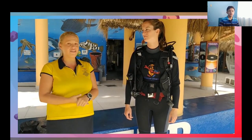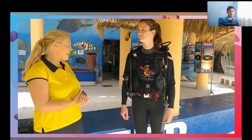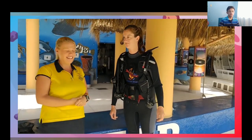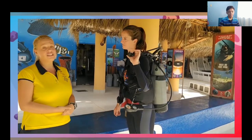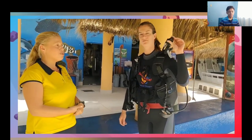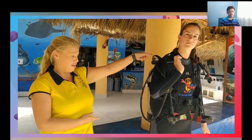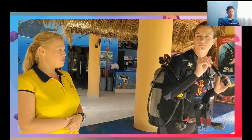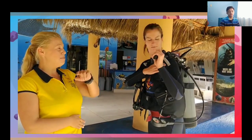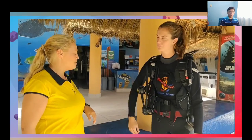We use the acronym for this, which is BWRAF. So Katie, we'll start with the B, which is BCD. First of all, we inflate our BCD and we make sure that all the release valves are working. So we deflate. We have the valve on the right shoulder and the valve on the right hip. We also inflate again and pull the valve on the inflator hose itself. Okay, perfect, seems to be working.